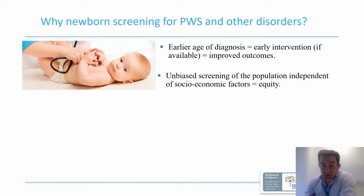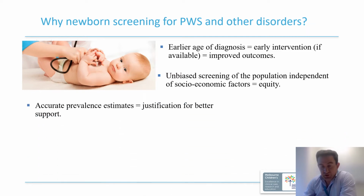Another reason is unbiased screening of the population independent of socioeconomic factors, and this means equity. So regardless of where you are located, developed or developing country, whether you live in rural or country settings, and regardless of the access to medical support that you have, you will be identified through newborn screening. This may not be the case through standard diagnostic testing. Because if you're not identified as likely to have Prader-Willi syndrome or Angelman syndrome, you will not be referred for appropriate testing.